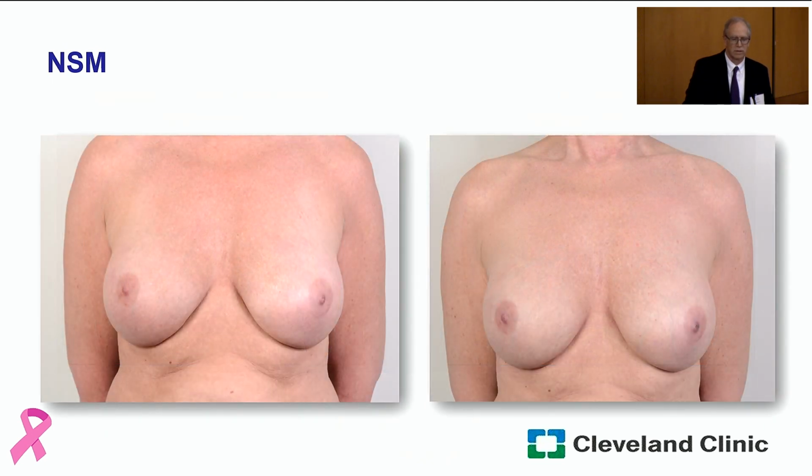Here's another patient. It's pretty hard to tell which is pre-op and post-op. Pre-op is there as you look at the screen, this is pre-op, and this is the patient after a mastectomy and an implant reconstruction. Again, this was Dr. Valente and my patient.